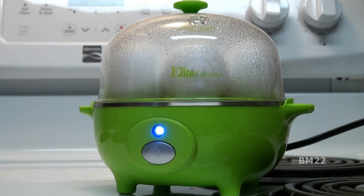All right, so for real time, real video, we are just going to let this thing go, and I probably isn't going to say much, hopefully, until this timer goes off and then we know the eggs are done.